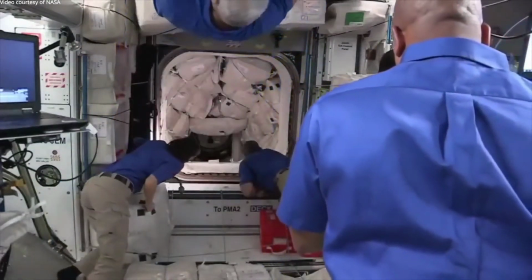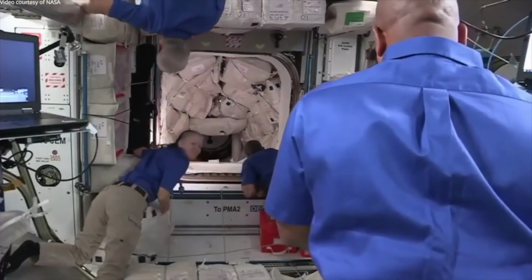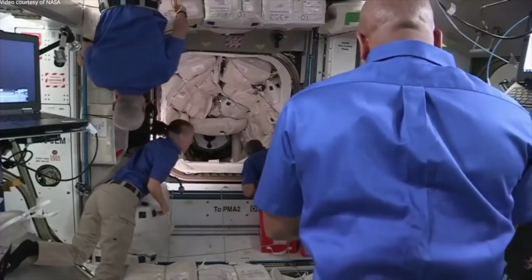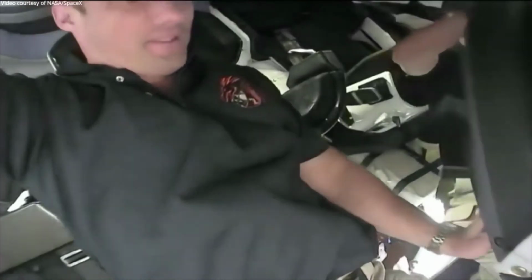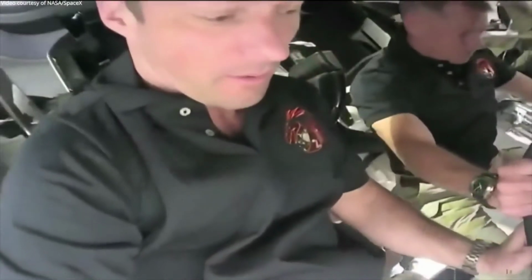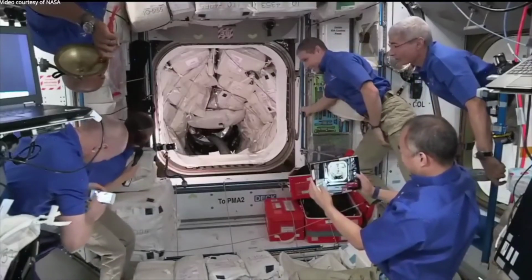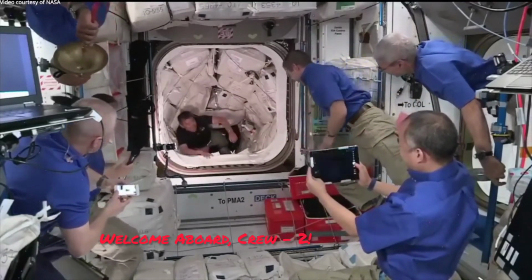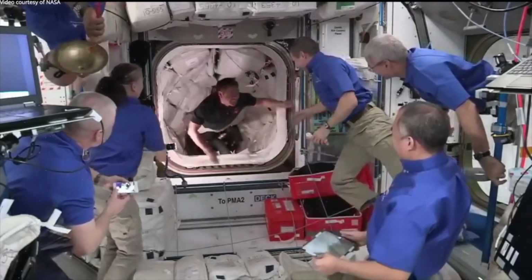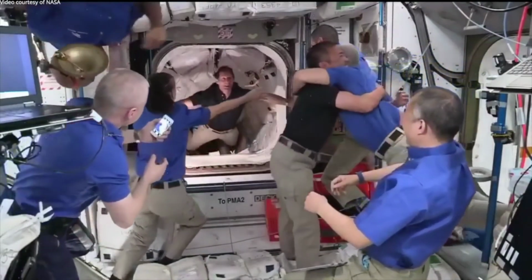It looks like the crew on station is getting excited. Yeah, I can feel the energy for sure. All right, Dragon hatch is open. Already seeing a bunch of smiles. Endeavour arriving. Got some confirmation that the crew is go for ingress, and you can see Akihiko is the first to ingress onto the International Space Station.